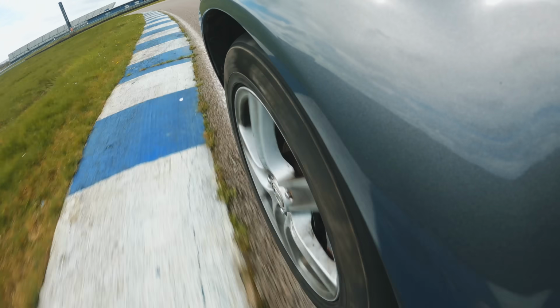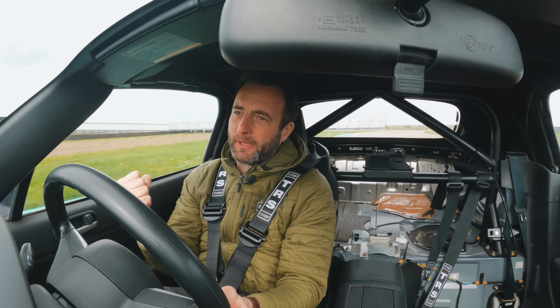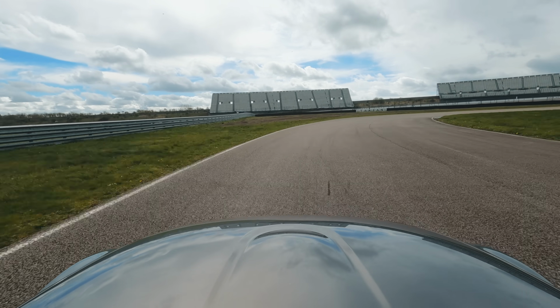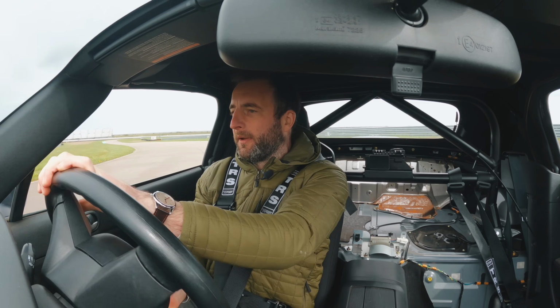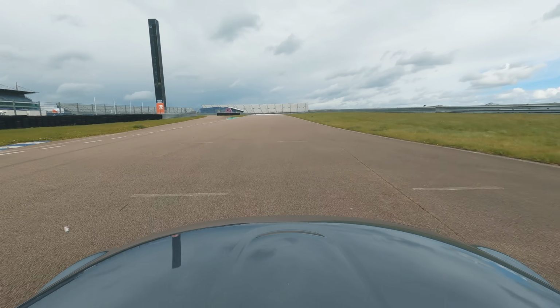Don't want to sound like a journalist, but everything communicates a lot better with me, so I can understand when it's going to slide a bit earlier, know how much to get on the brakes, I can feel when the tyre's about to lock up. And, most importantly, I can drift.